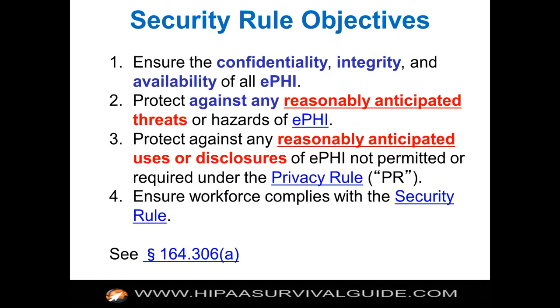Now, here are the four objectives of the security rule: ensure the confidentiality, integrity, and availability of all EPHI. Now, that's a broad statement, right? It's like, well, how do you do that? Well, the security rule gives you standards and implementation specifications for how, and the how is what we provide guidance on. Protect against any reasonably anticipated threats or hazards to your EPHI.